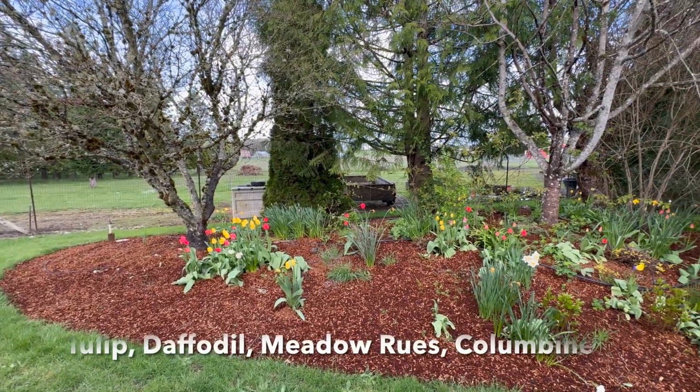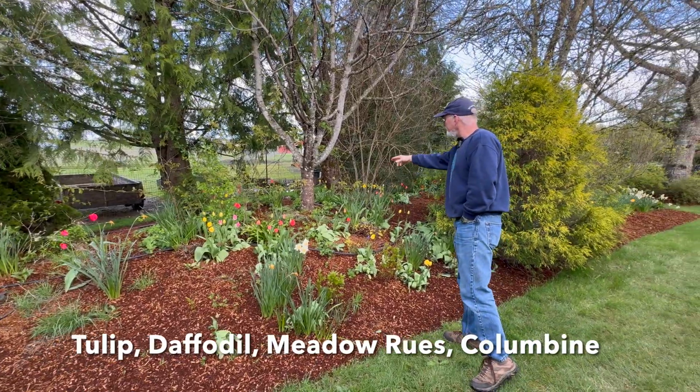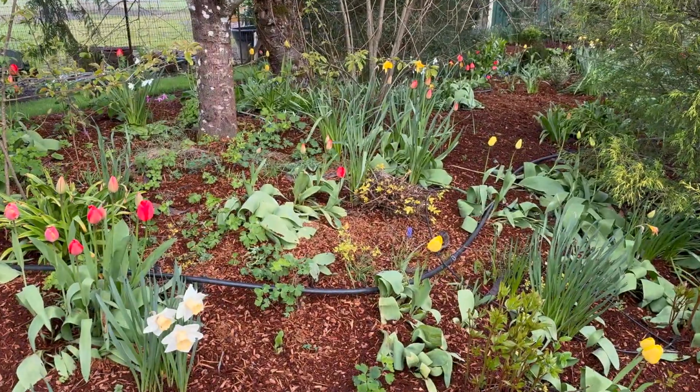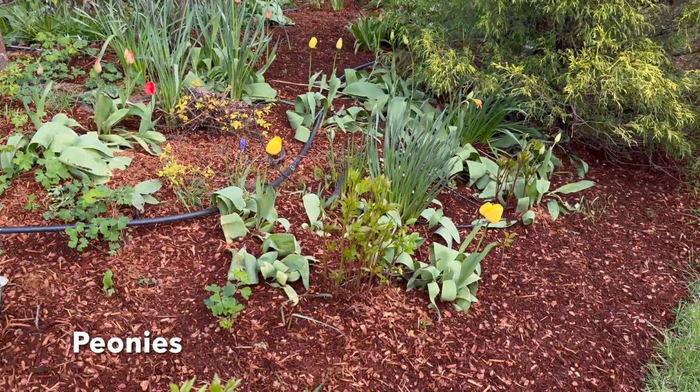And some of the later developing perennials are beginning to come in. We can see some meadow rue and some columbine coming up in the mix. Right now it's predominantly daffodil, tulip, the traditional spring elements. And some peonies coming in, which will also give you some later season interest.